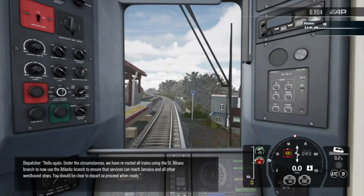Hello again. Under the circumstances, we have rerouted all trains using the St. Albans branch to use the Atlantic branch to ensure the services can reach Jamaica and all other westbound spots. You'll be clear to depart. You should be clear to depart, so proceed when ready.